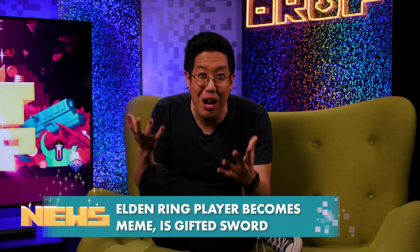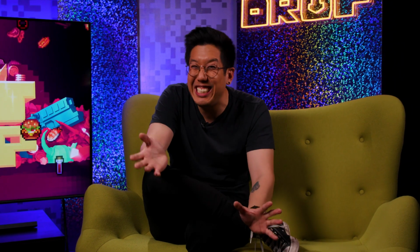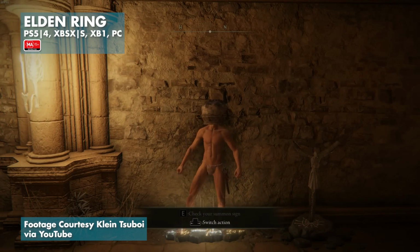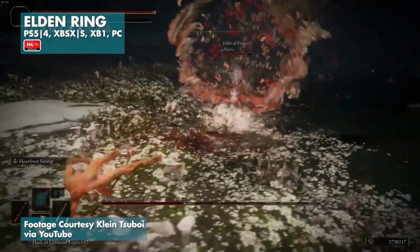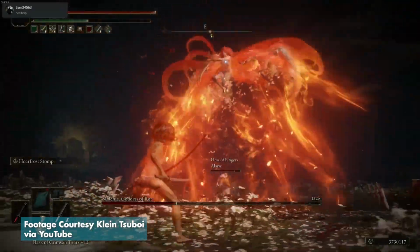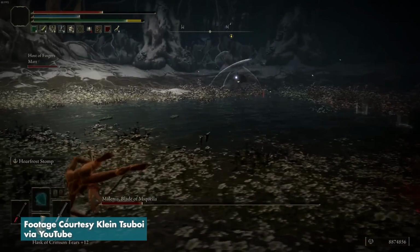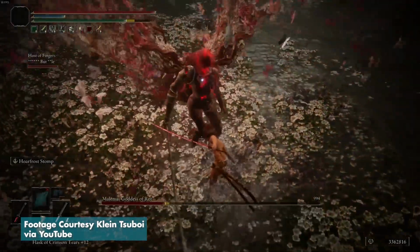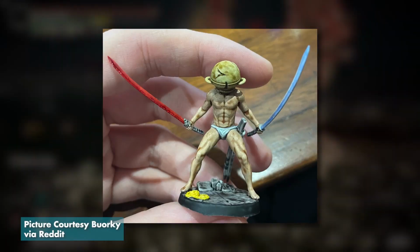An Elden Ring player has been gifted a real-life sword from Bandai Namco. Now, if you've been following Elden Ring since its release, you've probably heard of a player called Let Me Solo Her. This impeccably dressed player has a summon sign at Elden Ring's final boss Melania, and like their name suggests, solos her for anyone who summons them. There are tons of videos of Let Me Solo Her online, and they quickly became a meme. Someone even made an action figure of him.